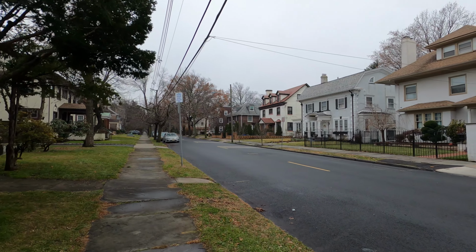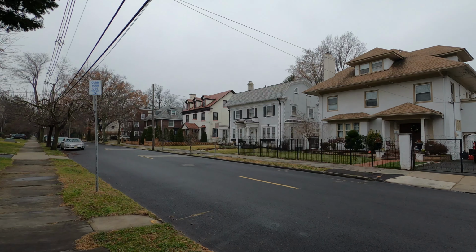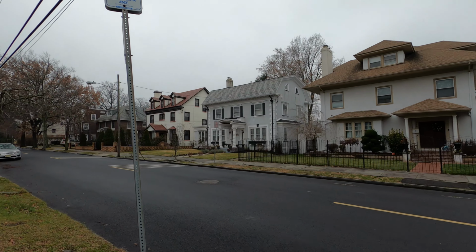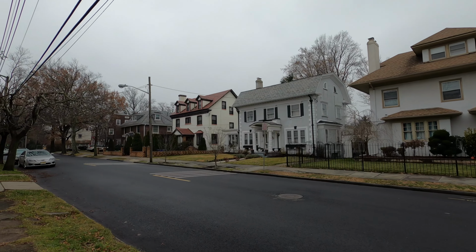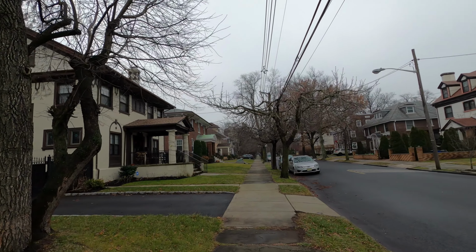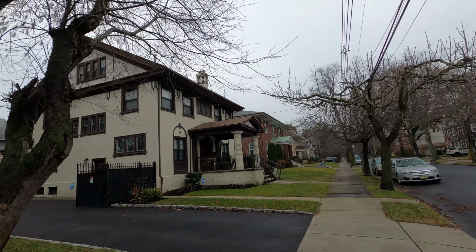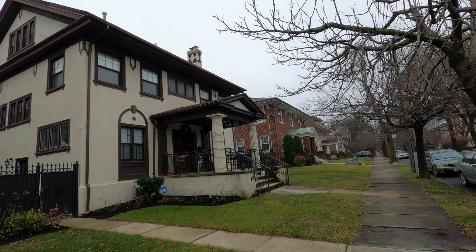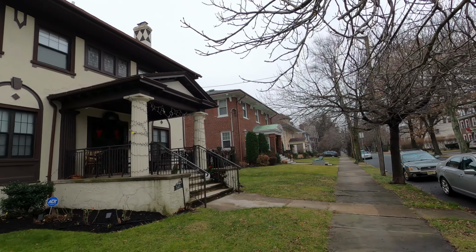Then this other street here, I like this collection of architecture and the houses over here. Like I say, it must be really nice to live in a neighborhood like this. And it's funny because if you go a few blocks away, it's a different vibe of neighborhood. So like I said, this is a little hidden gem right here in the north side of Newark, New Jersey. But yeah, it's just beautiful.